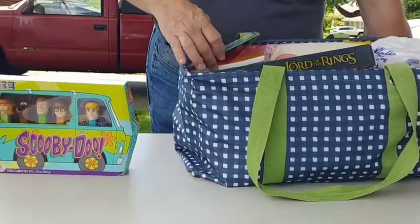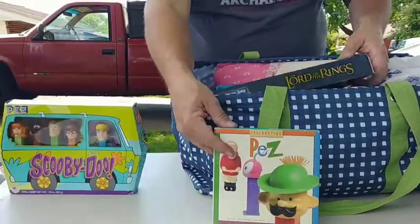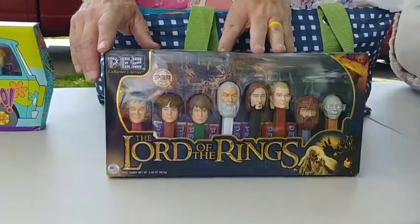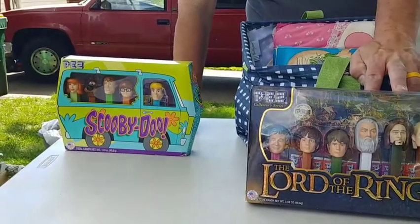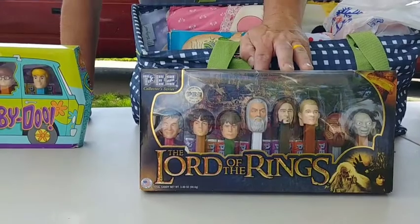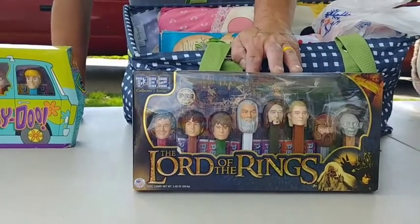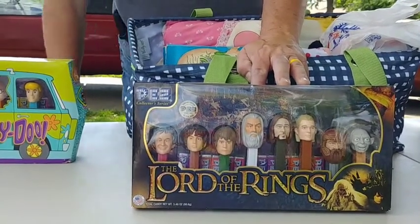And along with that, they showed the other one. I had asked him for a deal on the set. He wanted $10 apiece, and I said, if I buy them both, what would you give me? He said $15 for them both. So I bought them both. But this is really great. Lord of the Rings.